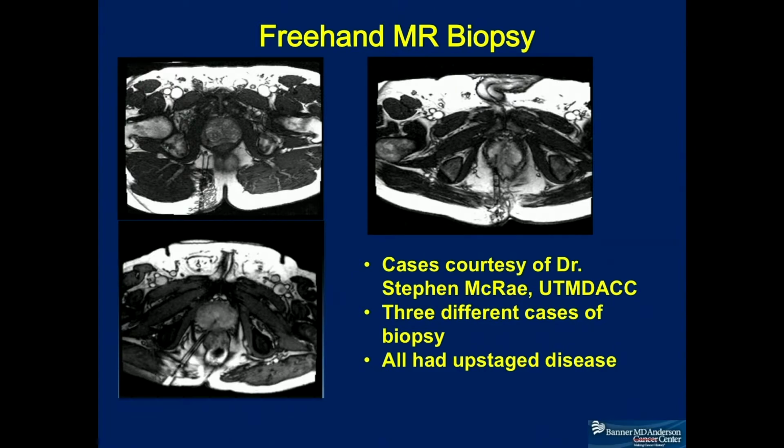So here are some of the images. I have to say these cases are courtesy of Dr. Stephen McCrae from MD Anderson Cancer Center in Houston. In your upper left-hand corner, the image shows the biopsy track that's headed toward a lesion in the right peripheral zone at the midgland level. It's a small T2 hypointense region. In the upper right hand, it's more of the apical peripheral zone, again on the right side.